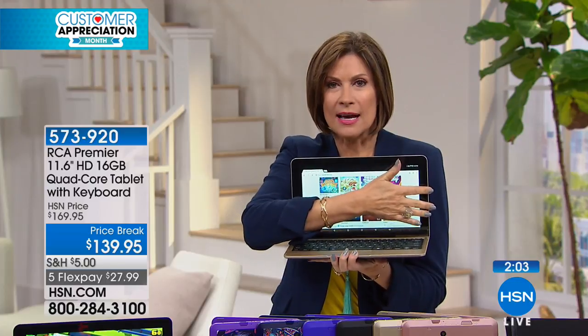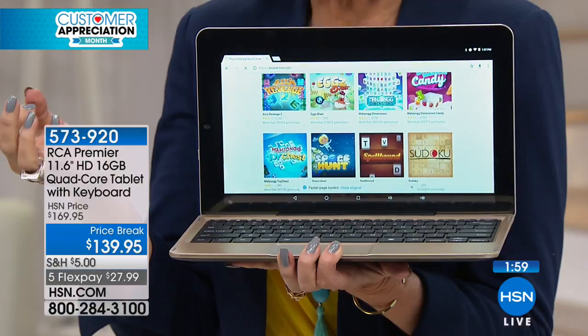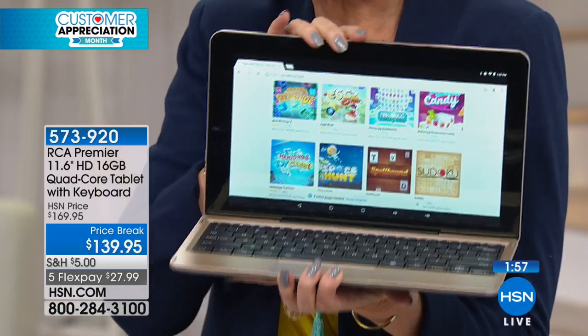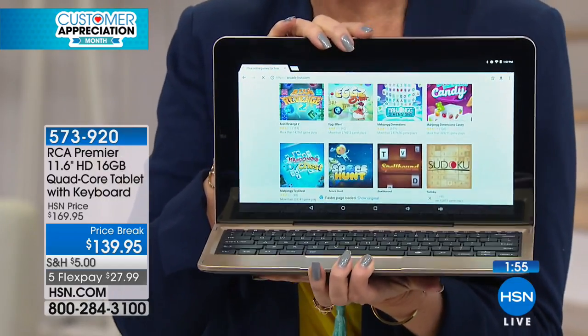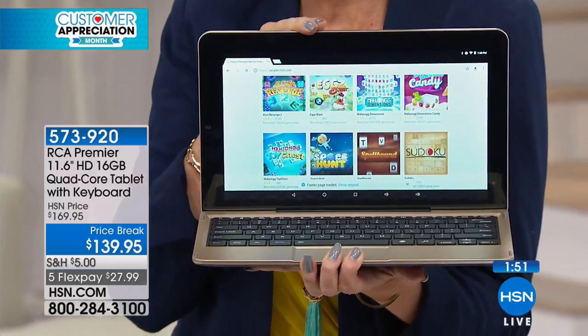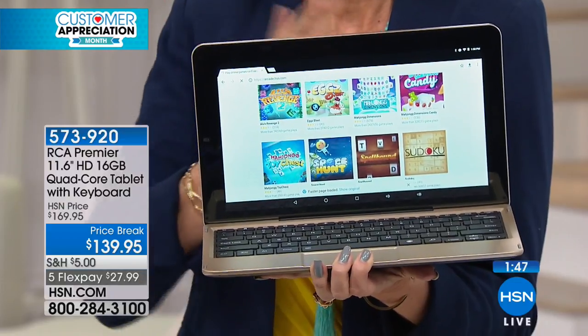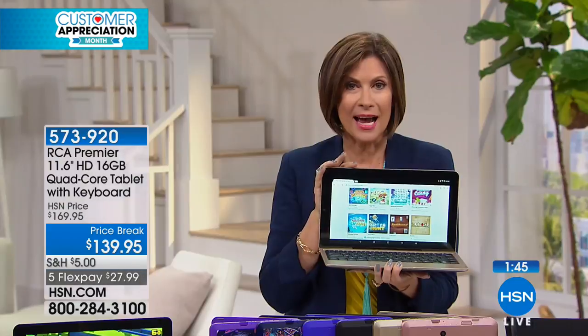Look at just the size of the screen. You are looking at, what is it, 11.6 inches. It is the biggest screen that we offer here, and you're getting it at the very best value we've ever been able to give you. This is a special price break we're doing today, $139.95. This is a special configuration, the first time you've seen it for the entire year.